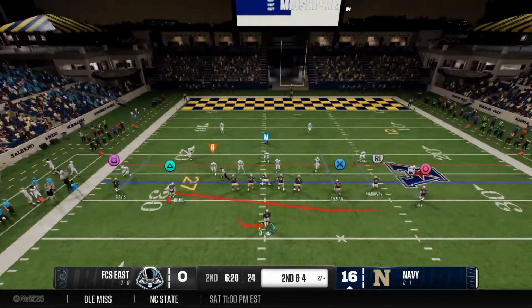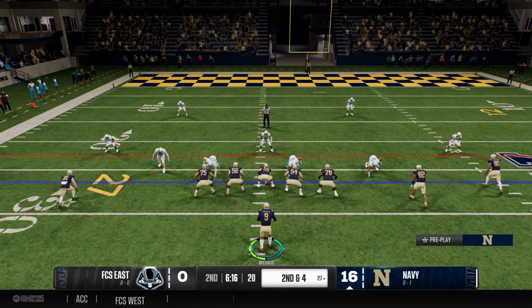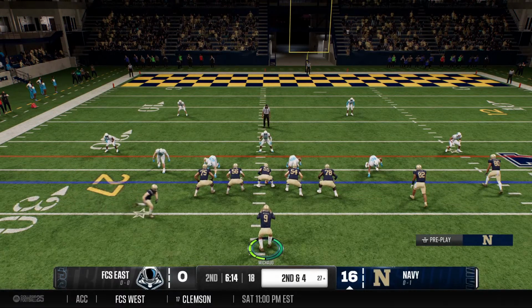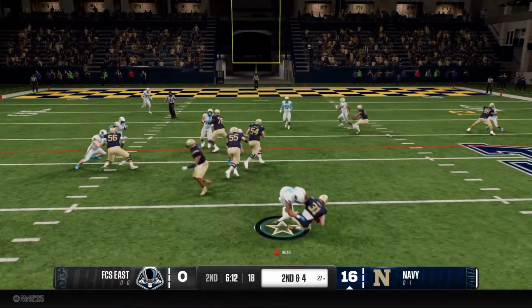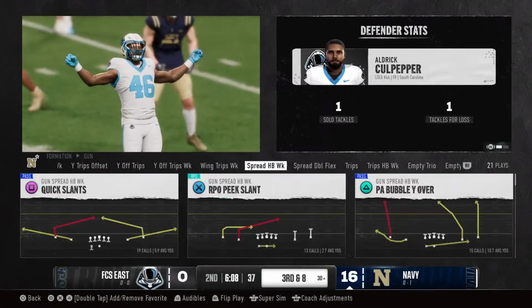This offense has a second down play. Motion by the back forces the defense to adjust. And he never had a chance. Just stopped cold as soon as he got it.